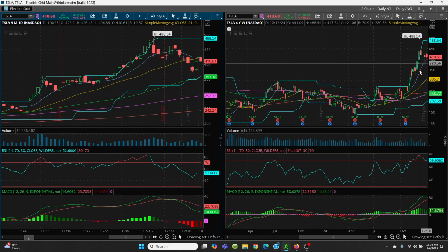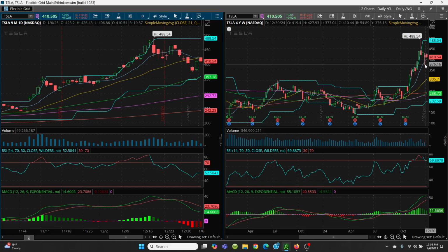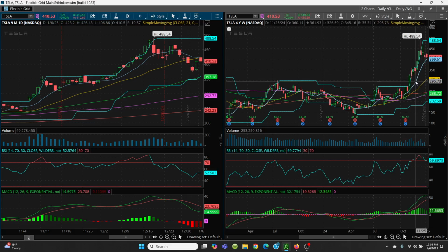Now, on a weekly, okay, by Friday, we got to have a close above this 399.63. That's very, very key. Now, you can see last week here, we came all the way down to that 473 level, but we closed back above it for the week, which makes this pattern here still very, very much intact. So just watch that 399.61 by Friday. Going to be very, very crucial.